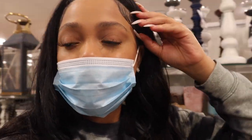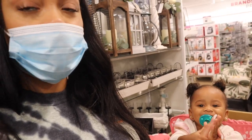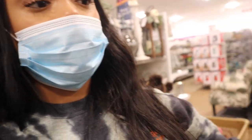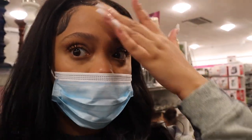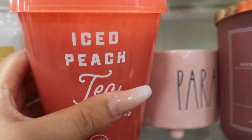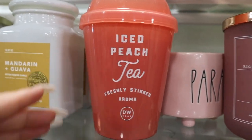Unless it's Bath and Body Works, I only buy white candles or candles that match my house because I'm really picky. Yeah, so is she. We do not like candles that do not match our house. Oh, but this is laundry day. That might be cute, but it don't match. Why am I like this? Look at this candle. This is too cute.